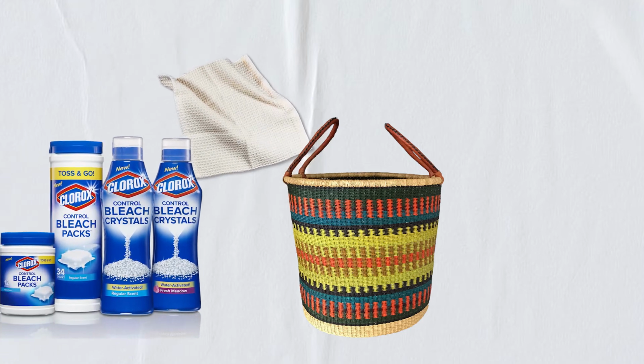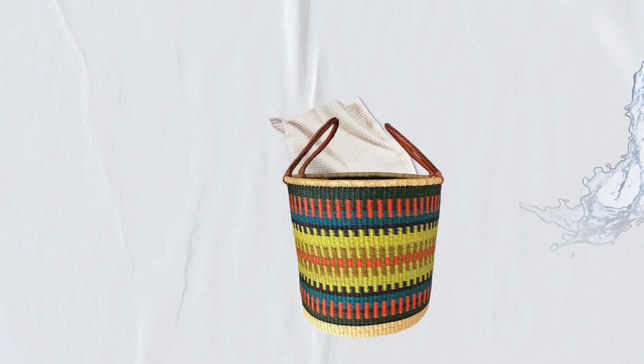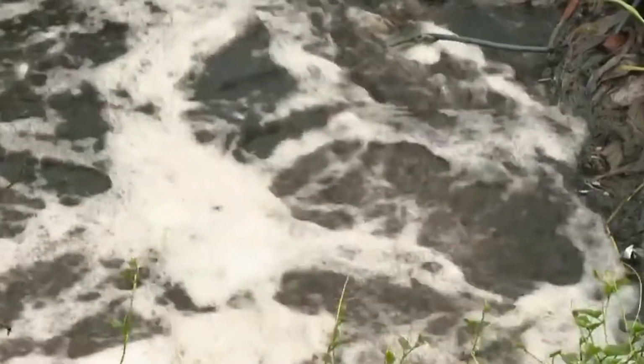After fabric has been treated, it's further washed in bleaches and dyes. The workers who handle these chemicals may be prone to cancer, and water sources are polluted because toxic wastewater is released into rivers and streams.